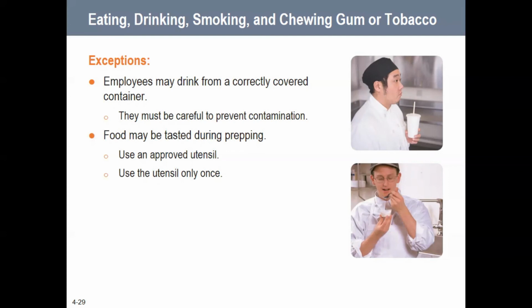All right. Food may be tasted during prepping, just like you see in the picture on the bottom, using an improved utensil, and of course, using the utensil only once. So if you're using a spoon to try a sauce, use that spoon once. And then if it's disposable, it goes in the garbage. If it's a metal spoon, it goes into usually a container that we can then wash and reuse. So no double dipping when it comes to your utensils, okay? So again, be conscientious about those as well.